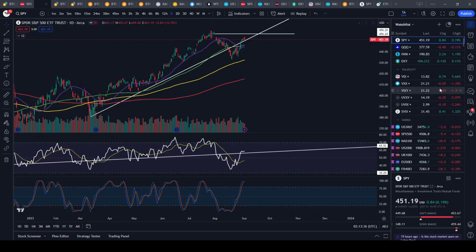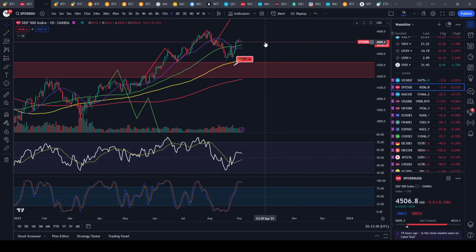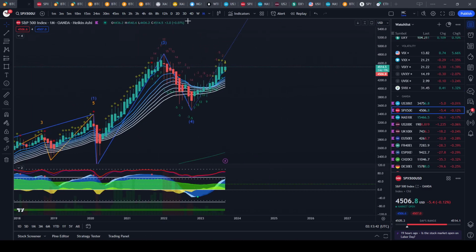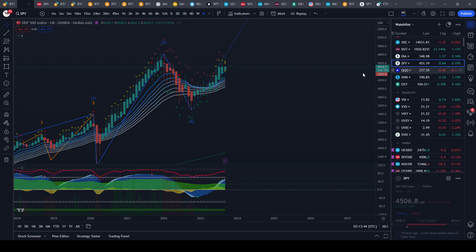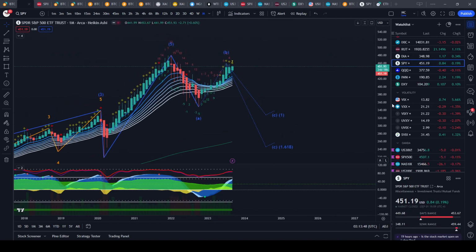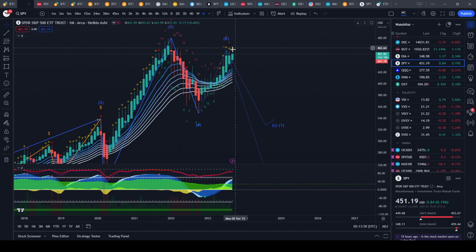Right now on the S&P 500, we can see that we are getting a little bit of a slowdown here on the monthly time frame, and it's starting to look like there's a possibility that this B wave might be starting to put in a top here, but we'll have to see if this plays out.